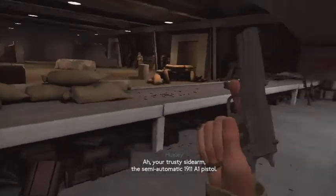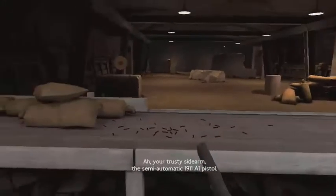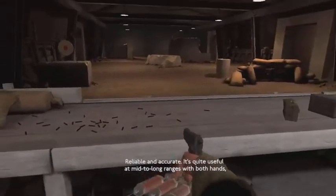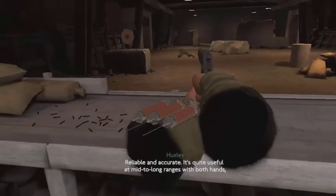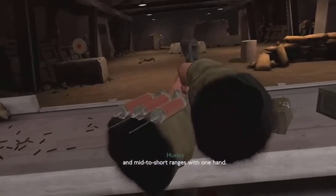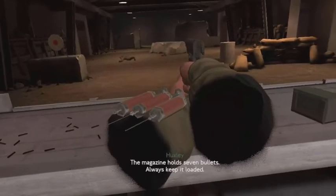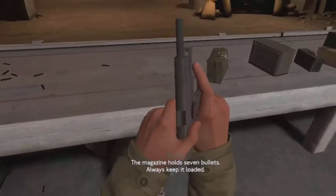Your trusty sidearm. The semi-automatic 1911 A1 pistol. Reliable and accurate. It's quite useful at mid to long ranges with both hands, and mid to short ranges with one hand. The magazine holds 7 bullets. Always keep it loaded.